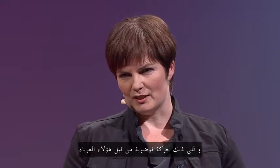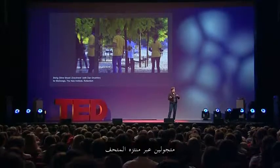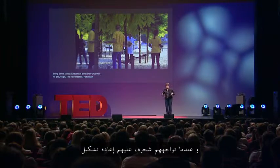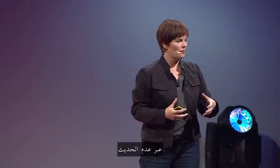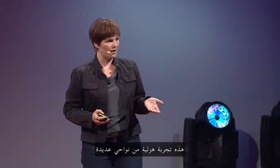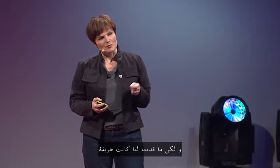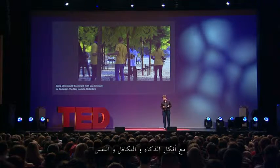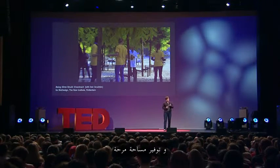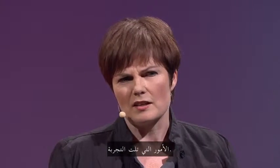So a chaotic shuffle ensued as this bunch of strangers, tied together with yellow ropes, wearing Being Slime Mold t-shirts, wandered through the museum park. But when they met trees, they had to reshape their connections and reform as a mass cell through not speaking. This is a ludicrous experiment in many, many ways. This isn't hypothesis-driven, not trying to prove or demonstrate anything. But what it did provide us with was a way of engaging a broad section of the public with ideas of intelligence, agency, autonomy, and provide a playful platform for discussions about the things that ensued.